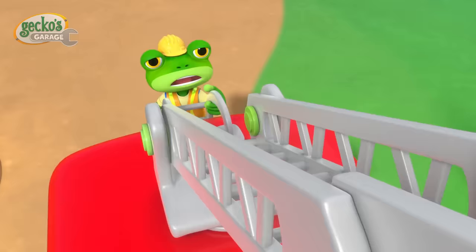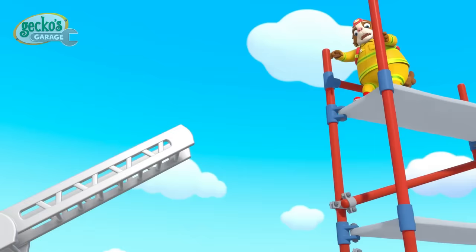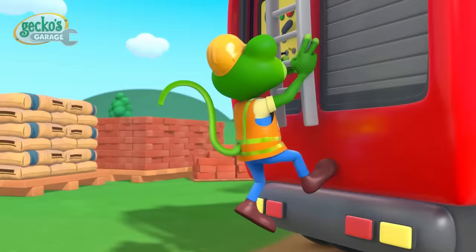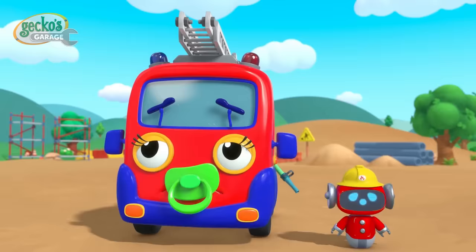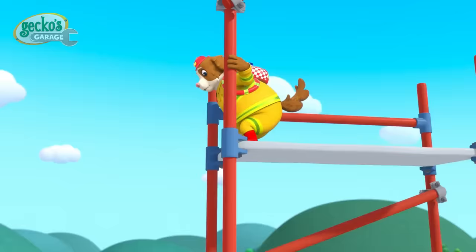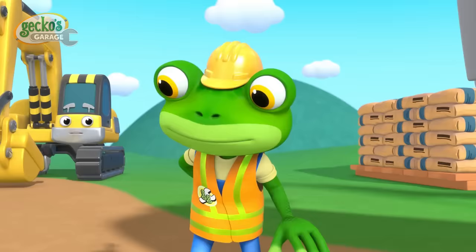Oh, no. Fiona's ladder won't reach. Spinning screwdrivers. Dandy might fall. We need a longer ladder. Fast. I know. To reach Dandy, let's join Fiona and Baby Truck's ladders together. Pick up your tools and say this rhyme. At Gecko's garage, it's fixing time.